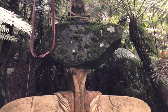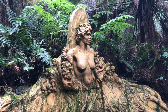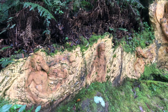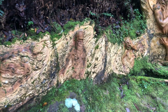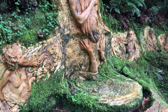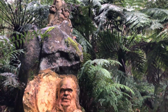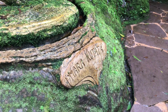There's an elderly person sitting on top of the rock. There's something here holding the rock. And then there's a mother holding kids, showing Earth Mother. Big wall, sculptured. Wow, look at that. Full of skill. I can't imagine how many days, how many years he spent doing those things. Even for one, he would spend so much time, even if you're a professional.